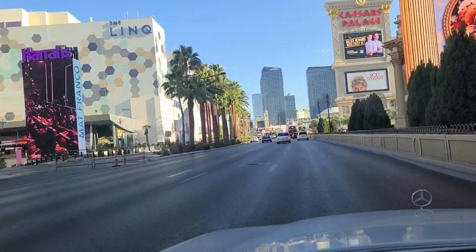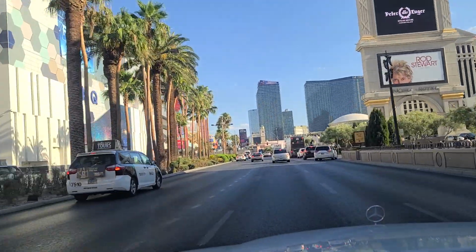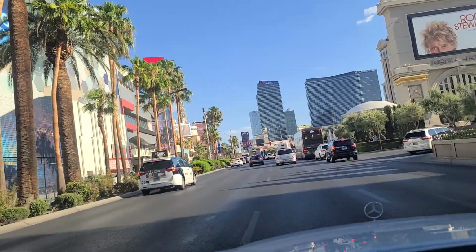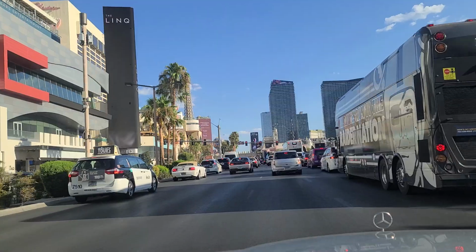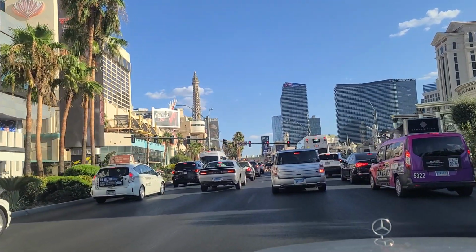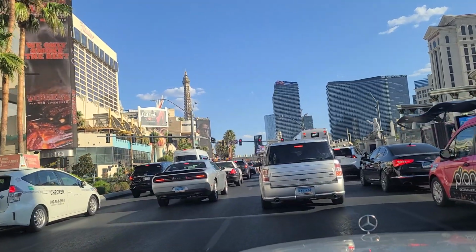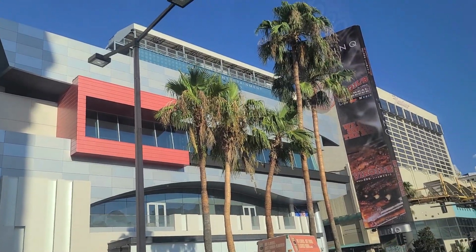And we got a bus here, so I gotta get out that lane. Cannot be in the same lane with buses. That is the Deuce, in fact. That's the one that runs between Fremont Street and the Las Vegas Strip. I think it's $8 for a 24-hour pass, or something like that. You see the link here.